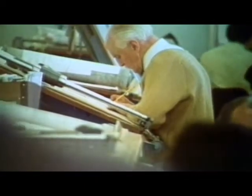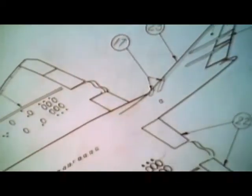Four leading aerospace companies would handle the program. Sud-Aviation and BAC would build the airframe. Bristol Siddeley, later to become Rolls-Royce, and Snecma of France would develop its mighty Olympus engines.